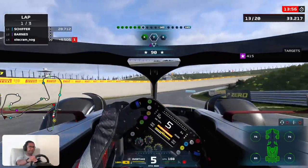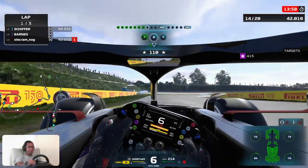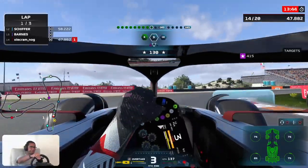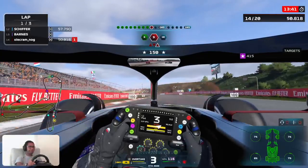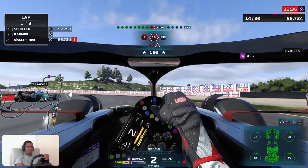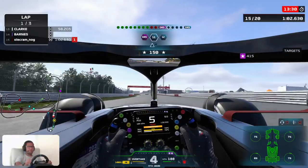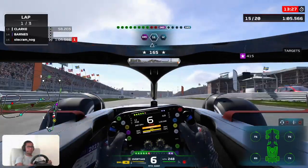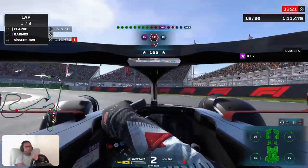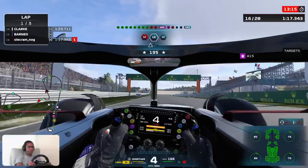And then okay, so that turn we need to keep it as open as possible. Missed that one. It's okay, let them go. It's not that bad.